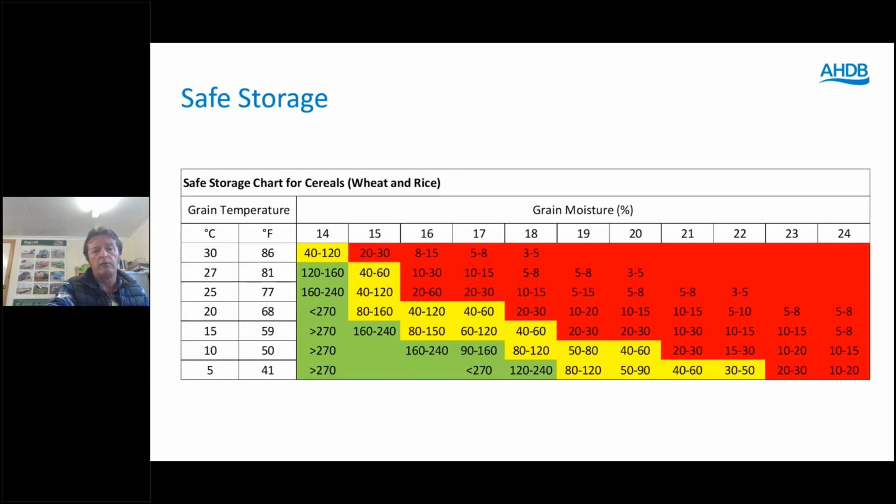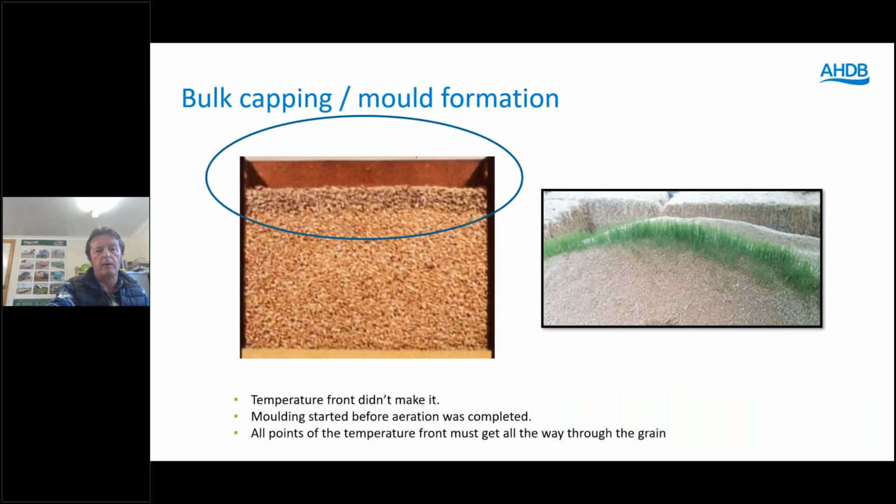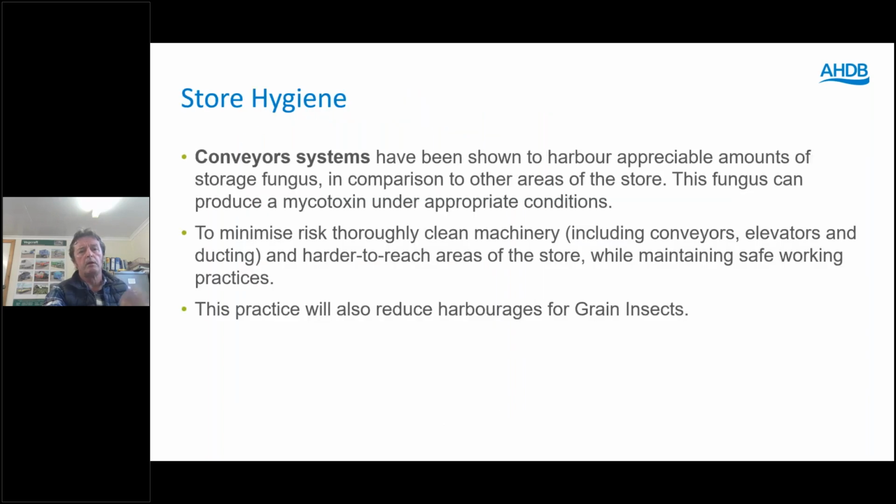For safe storage, these charts are available, and you can see in the red it's the zone not to be, and the green zone is where you want to be. Bulk capping mold formations really show where the temperature front hasn't moved through the grain properly, and the issues that generates in the silo. And on the picture on the right, you can see issues with damp on the surface.